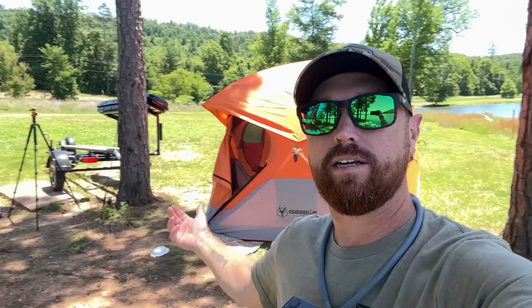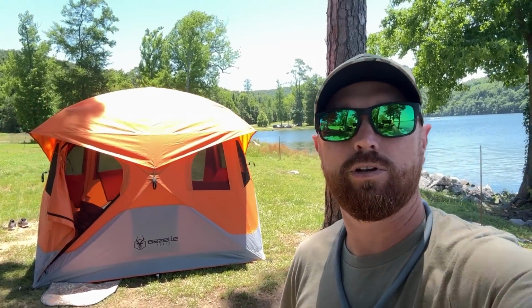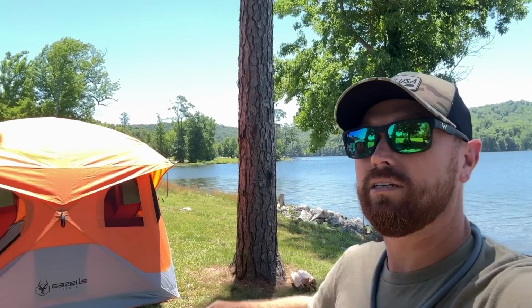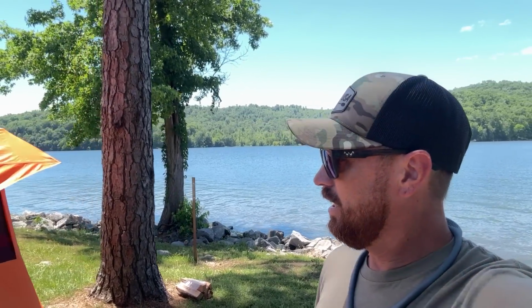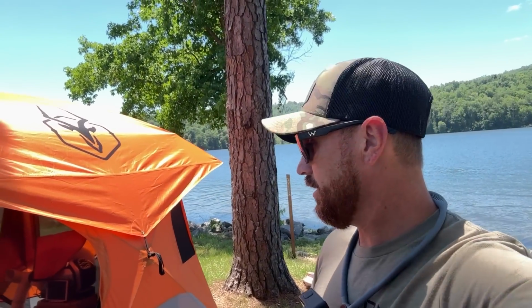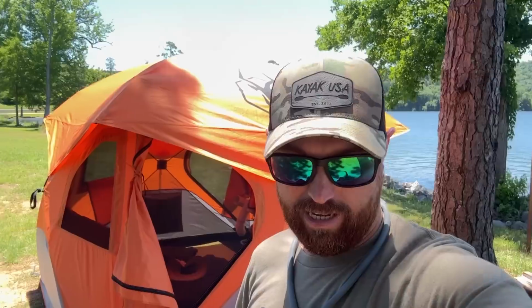This place is amazing. The tent has done great. I don't even know if I've updated you guys in this video about the tent, but the tent's done really good. She got up this morning, we cleaned it out. The dogs did track a little bit of dirt in there, but that's a good thing about it being so big that we can just walk in there and sweep it out.